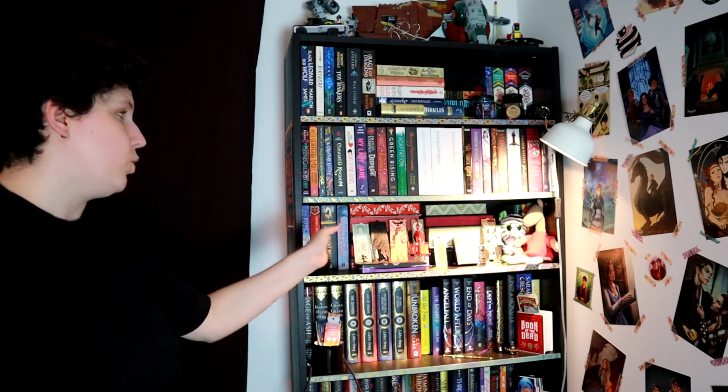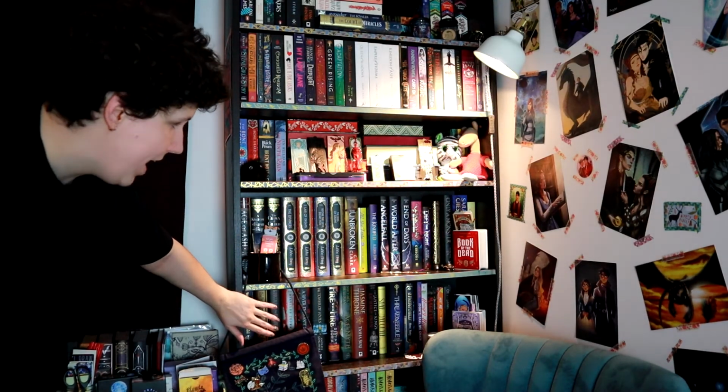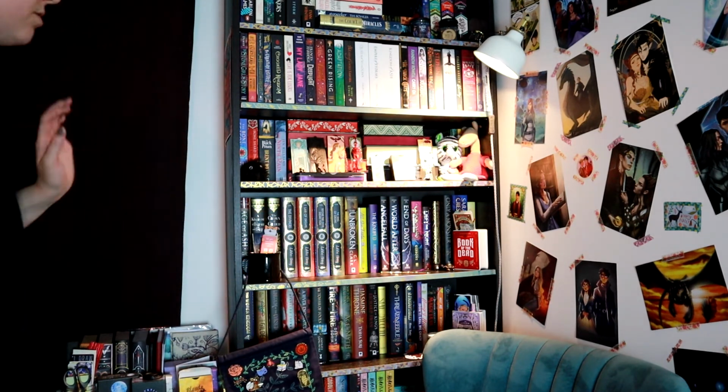Then I have backwards the hardback books that I'm kind of a bit meh about, and I've got them backwards just because the sprayed edges look pretty, and then I've got some nice bookmarks stacked in front of them. I don't know. And then down here I have, in fact, so then here and here I have the hardbacks that I am actively interested in reading, and then just at the end there I've got some paperbacks that I've started.